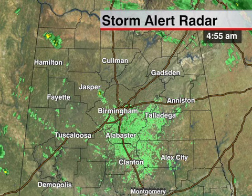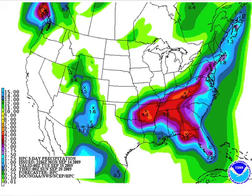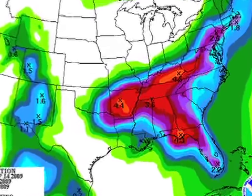A peek at the radar this morning at 4:55. Just a few showers around, nothing really organized so far. There are more widespread rain showers up in northeast Alabama, but most of the activity is somewhat scattered this morning. But in this kind of setup, it could rain at just about any time, day or night. And once again, the weather looks pretty wet.